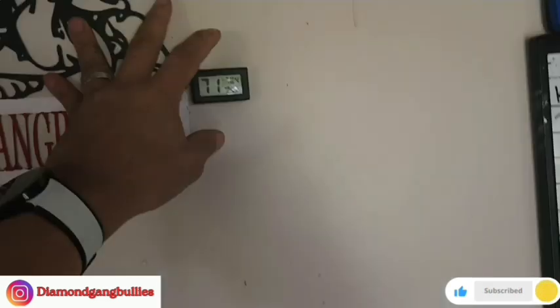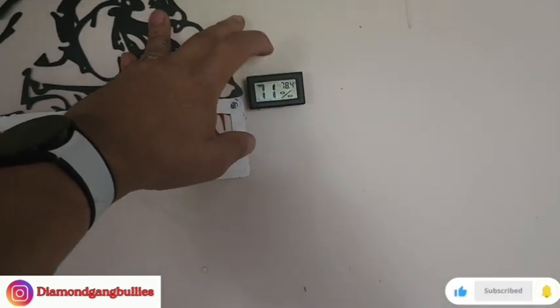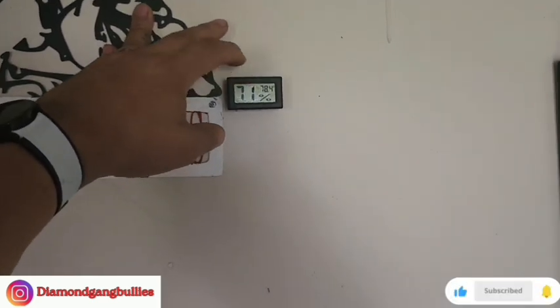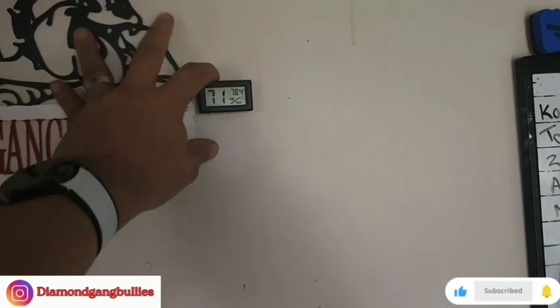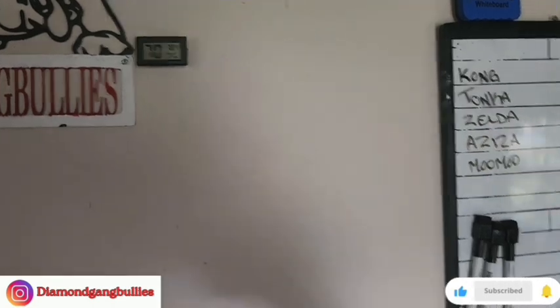Here is something that I would recommend to keep in your shed or your kennel, so you can always monitor the temperature inside your shed or out. If it's too cold or too hot, you'll know. This here has helped wonders.